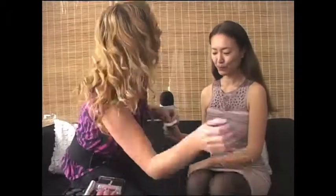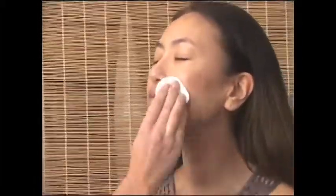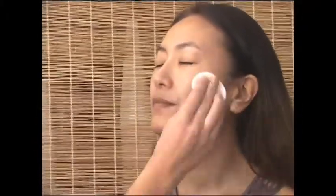Okay, so really we just want to prep the skin. SAEKO's not got any makeup on at the moment, so I'm just toning the skin. You can use any toner you like. I'm using Dermalogica. When I work on a lot of brides and clients, I need to use products that are good for sensitive skin. So just really make sure your skin is clean. If you're doing your own makeup on your wedding day, I would suggest to really exfoliate. So you want all of those dead skin cells off the face before applying any product to it.